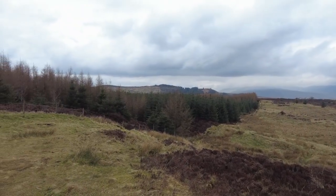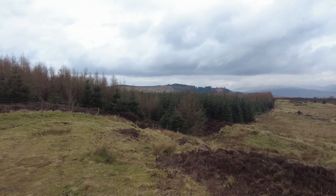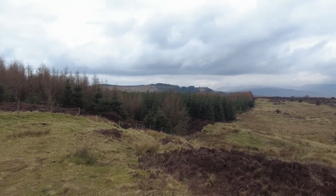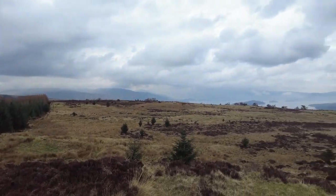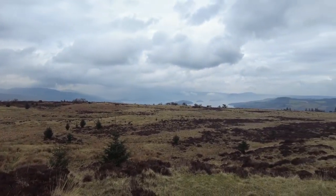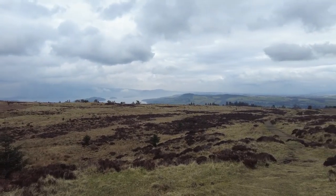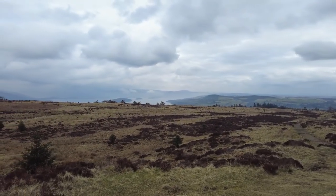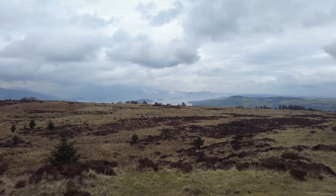Over in the distance there you can see the hill that we came down earlier on. I remember watching a video where someone said always look back when you're out walking to look how far you've come, and I 100% endorse that message. What an amazing view.